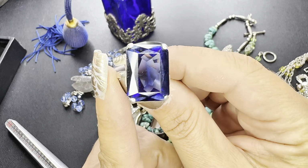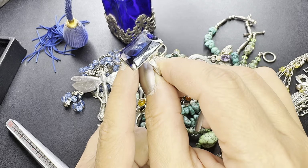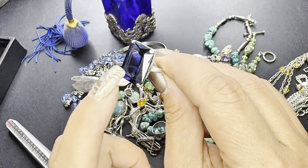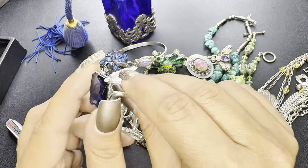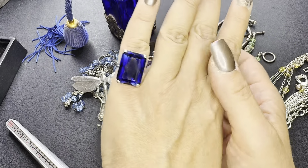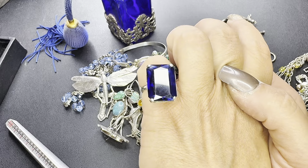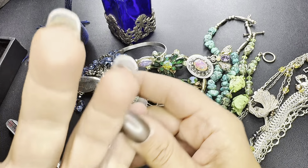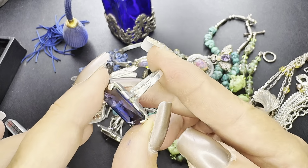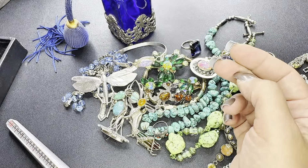And that is one massive sapphire in sterling silver. That is fantastic. Look at that. Sapphires are very hard. So this is definitely a ring you could wear. So I'm gonna say this is a 6. It fits my pinky very nicely. That is a large, large, large sapphire. And most likely man-made, but this is, you know, definitely an older piece. Look at that. Isn't that just beautiful? Wow. That was a nice find.